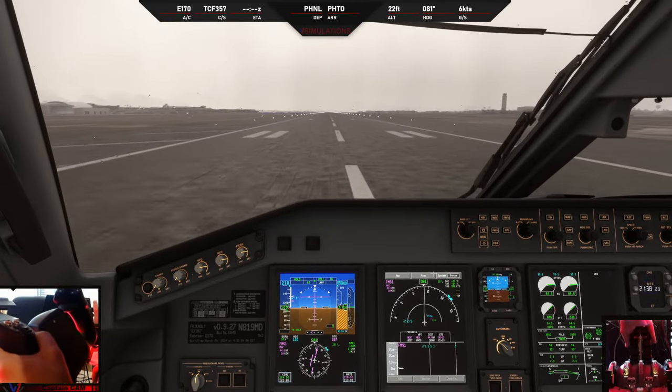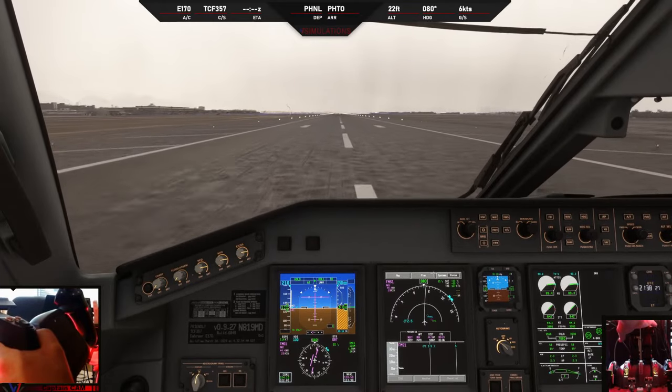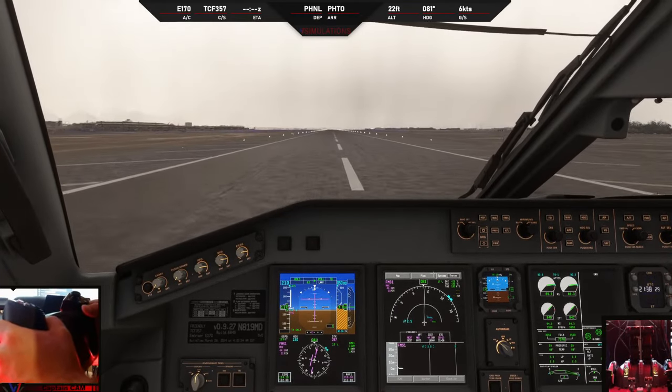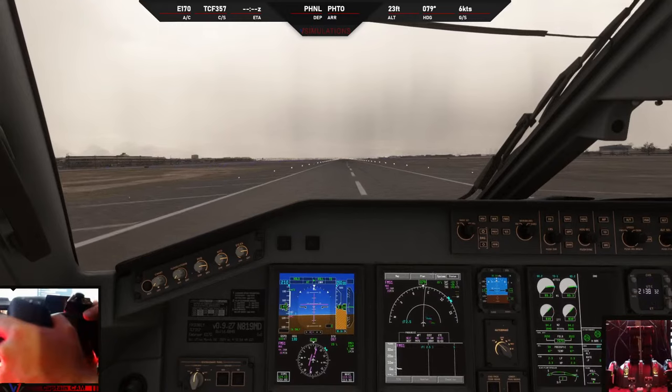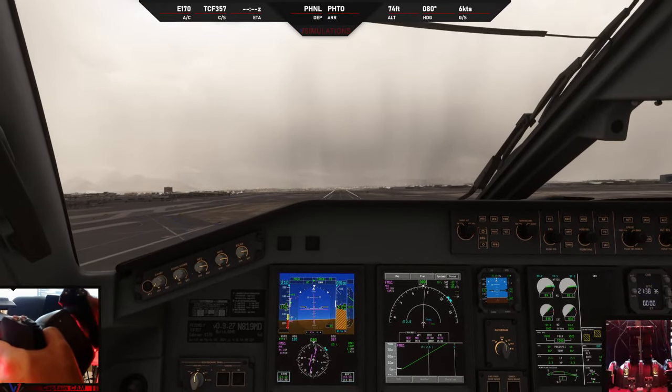Definitely a nice little crosswind here. Oh geez, we're not at V1 yet. I thought we were at V1. Rotate. Alright, there we go. Work out that aileron roll. Nice and gentle on the rotation. Positive rate. Gear up. We're tracking.